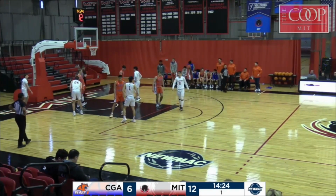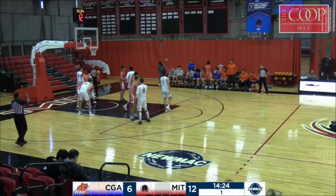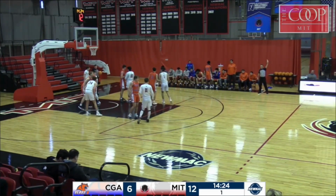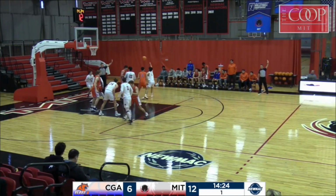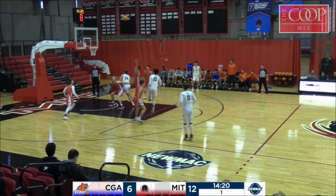Deep team for Coast Guard. They go with a 9-man rotation, averaging 15 minutes or greater between those 9 players. MIT, they have 4 players inside the starting 5. That's top 5 in the NUMAC in average minutes per game this season.